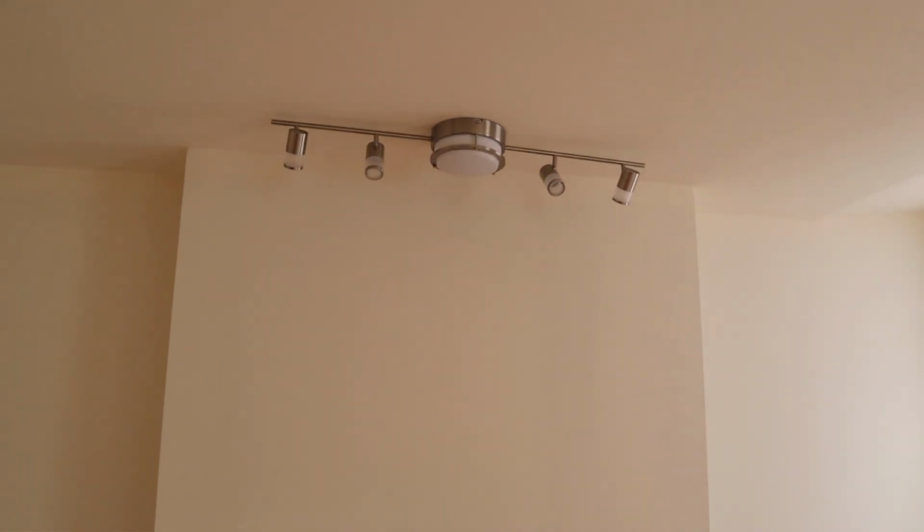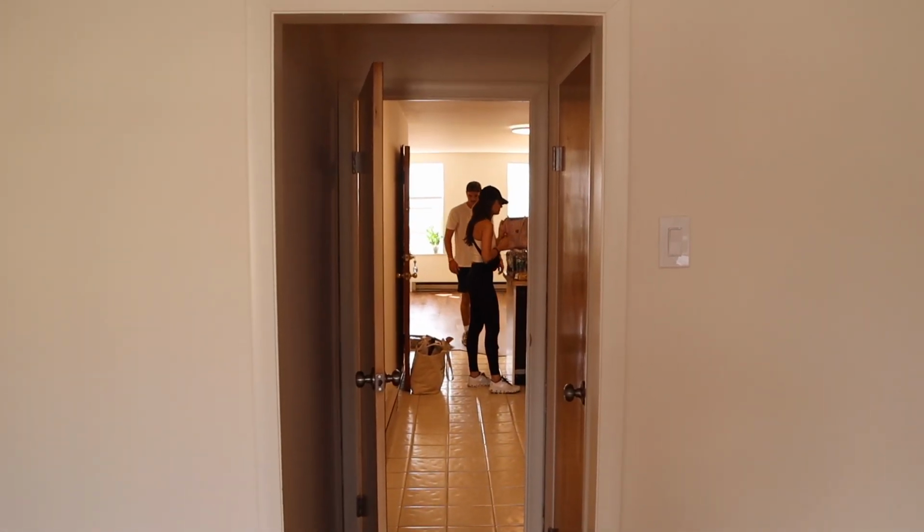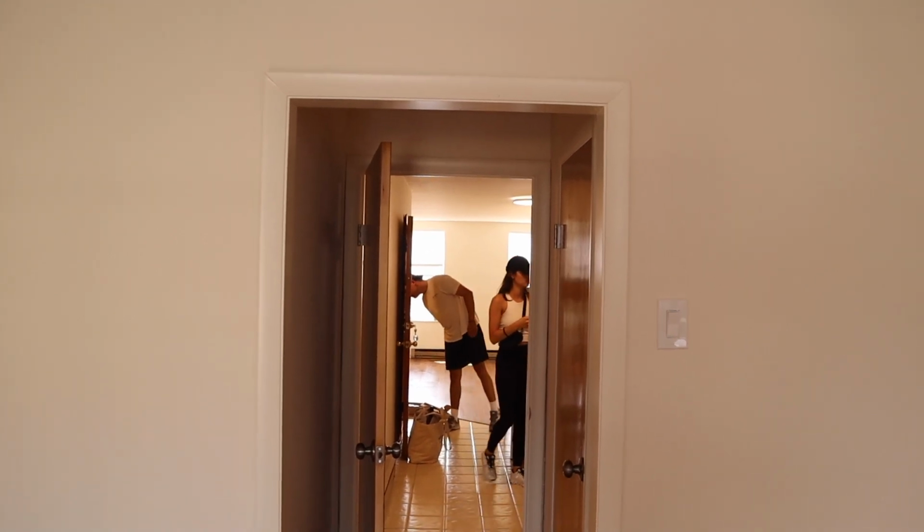And then we have overhead lighting in this apartment, which we did not have in the previous one. So we are gonna wait for the movers to get here, and we're just gonna start getting everything that we brought over situated.